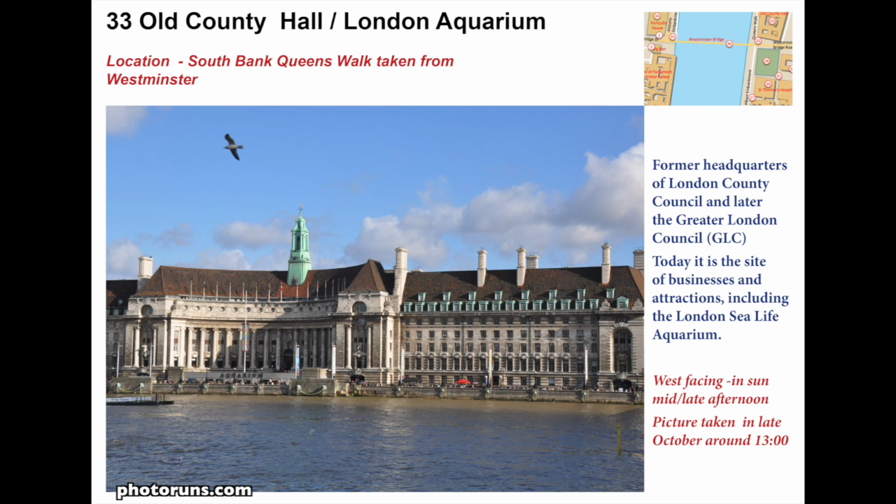This was the former headquarters of the London County Council and later the Greater London Council. It was built in 1922 in the Edwardian Baroque style by the architect Ralph Knott, and it stayed in that position until 1986 when the GLC was abolished by Margaret Thatcher.